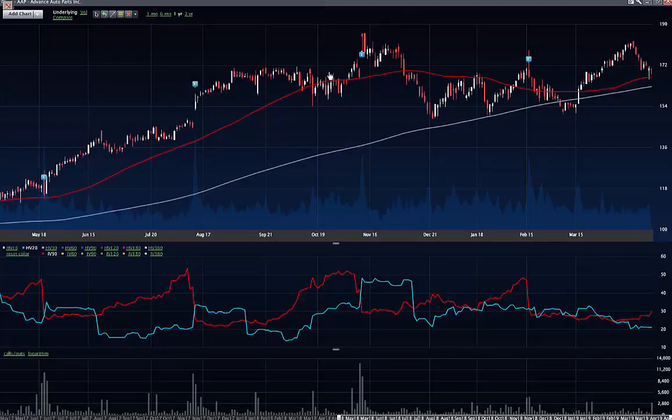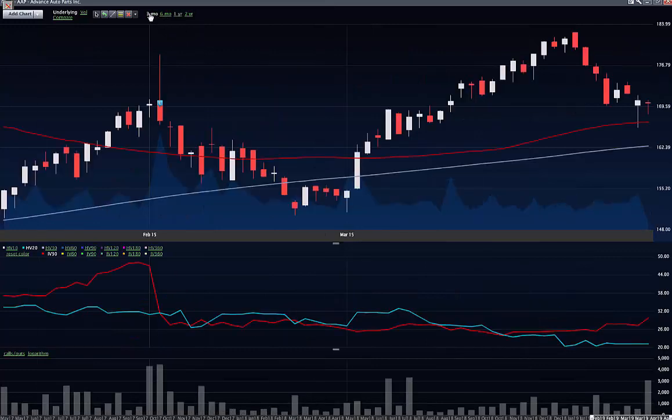Let me make this a little bit bigger. Let's knock this down to the last 3 months. Okay, so we see over here, one, I like the fact how it went and visited the 50-day moving average, rejected off of it. But now today we have an inside bar that is setting up, IB.